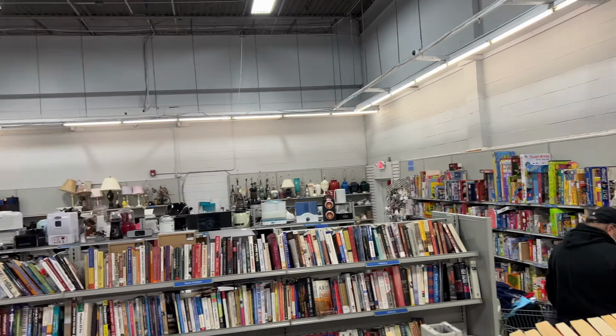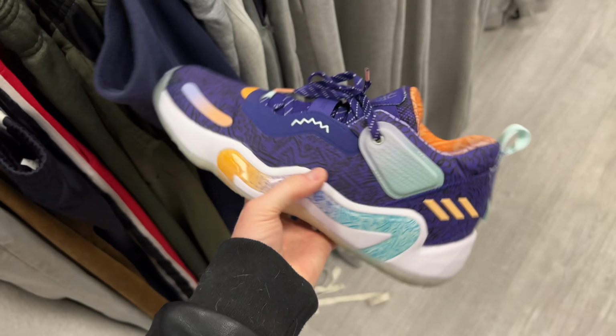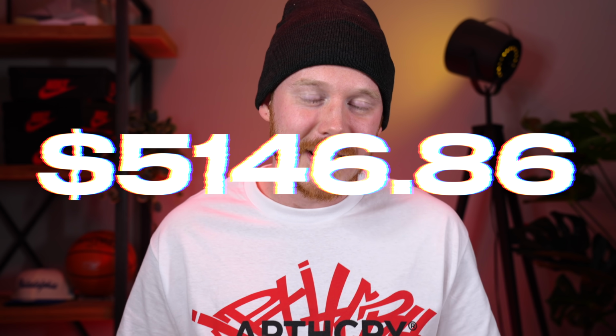So in today's episode of the $20 sneaker collection, I've got a lot of fun thrifting planned for this week. I'm gonna go all over the city, hopefully find some cool stuff. But before we get into that, I do want to tell you guys what the sneaker collection fund currently sits at. So at the end of last week, coming into the beginning of this week, the fund currently sits at $5,146.86. And keep in mind, that was all made from one $20 bill from just buying and selling sneakers from thrift stores. It's crazy.